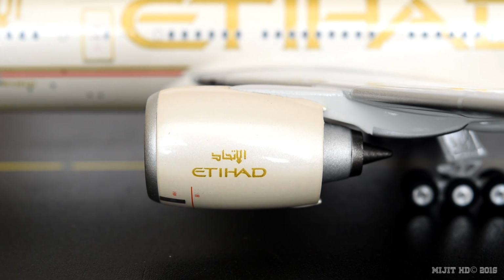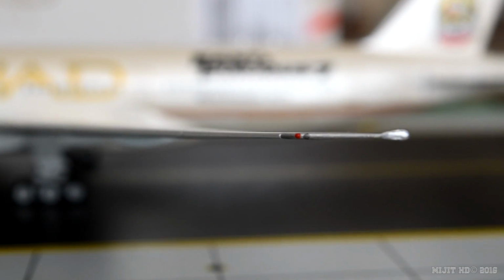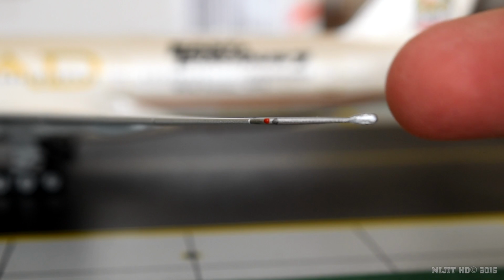It's nowhere near the quality of JC Wings. The entire mold I'm talking about, JC Wings or Gemini Jets, their molds are on point. But I think Eagle will get very close, just not to the same quality. They're improving, so give them props for that, because they're really showing what they can do with their models. Red navigation light, and also the strobe that sticks out here at the end of the raked wingtip.